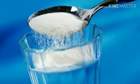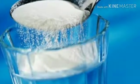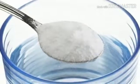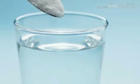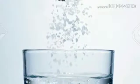Fourth is salt water. Take 1 spoon of salt and a glass of water and mix it well and rinse your mouth with salt water. Do it for 2 to 3 minutes in a day. This has antiseptic properties and can help to heal the ulcer faster.